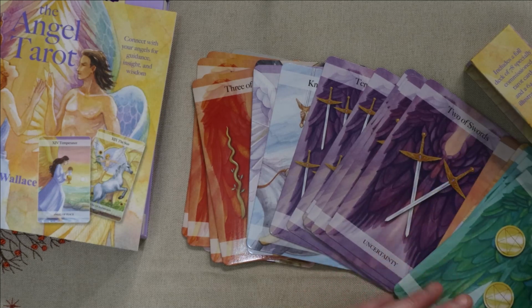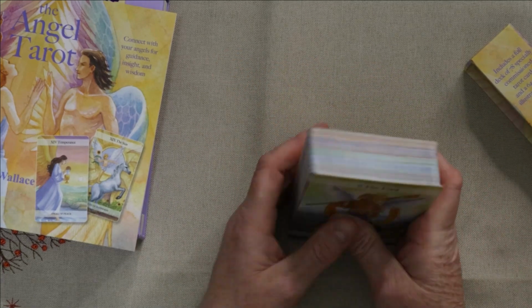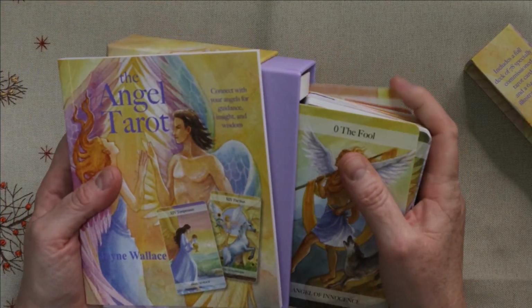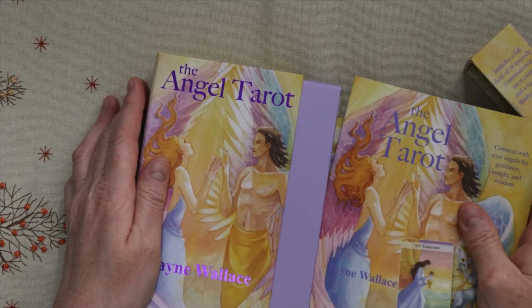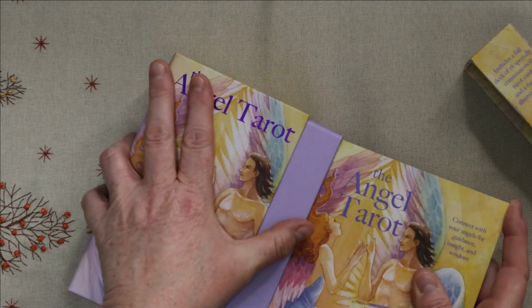They're just really beautiful. So it's definitely a deck that I have earmarked to use more of and actually work with in 2023, because I haven't had that relationship with it, and I'd really love to be able to build that and be able to see where it takes me.